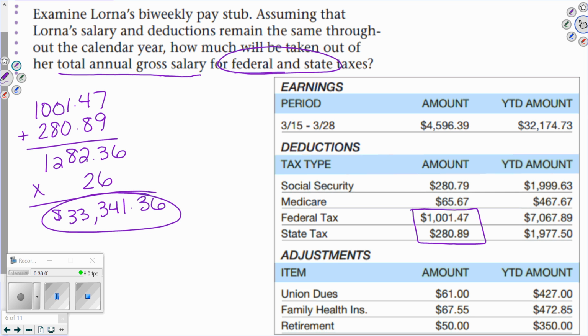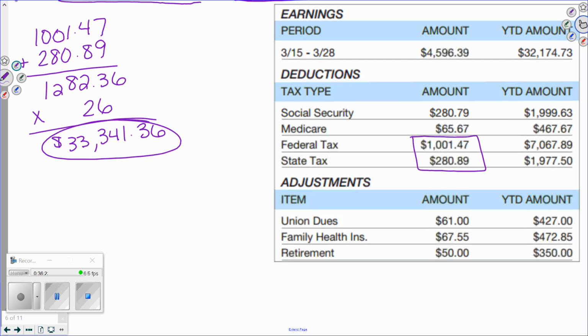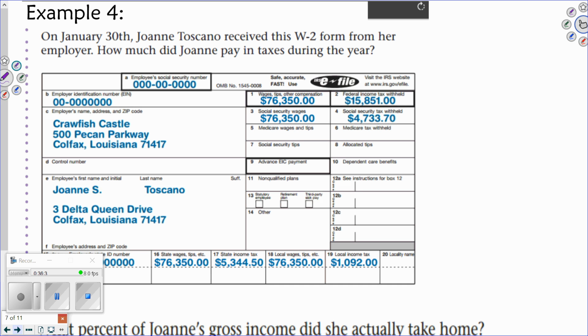Yeah. So you'd have to multiply that by 26. She makes $119,000 a year. She's losing $33,000 of it. That's just federal and state. Is that the only thing that comes out of her paycheck? Huh. Social Security, Medicare, she's got union, she's got health insurance, retirement. Yeah. A lot.